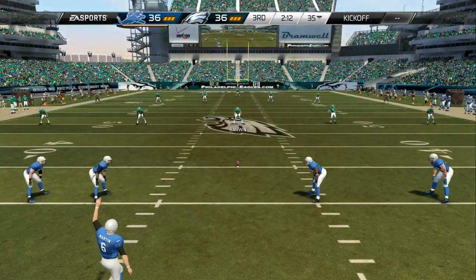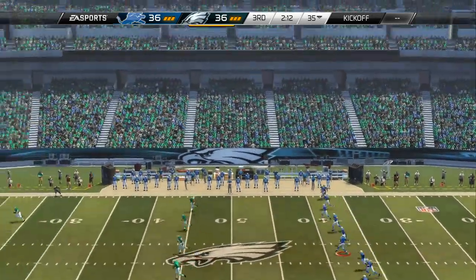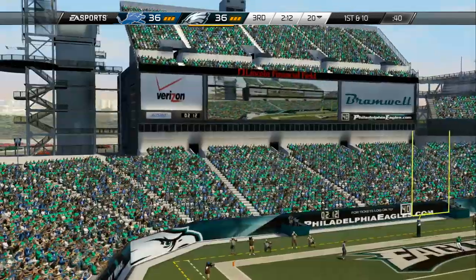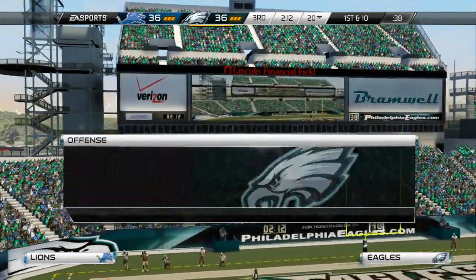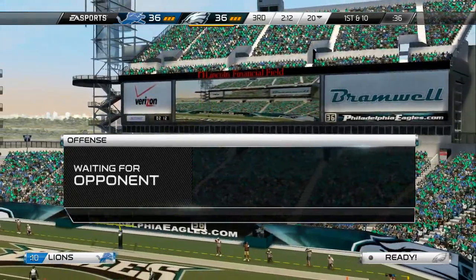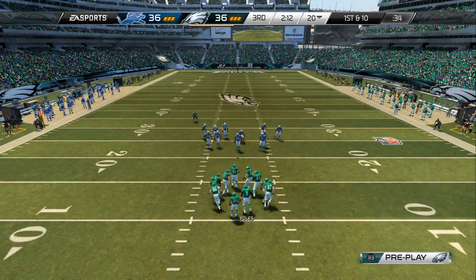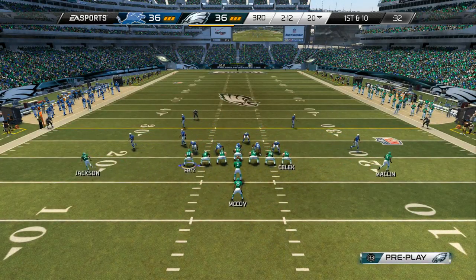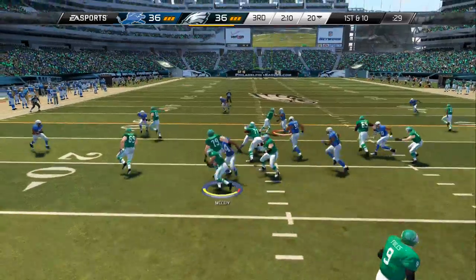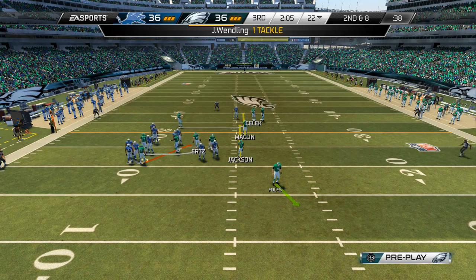Lions set to kick it. Signaling for fair catch. That's a touchback, and the ball will be spotted at the 20. They're coming! Lined up behind his quarterback as the single back. LeSean McCoy takes the handoff to the 22. Good job of the defensive line.